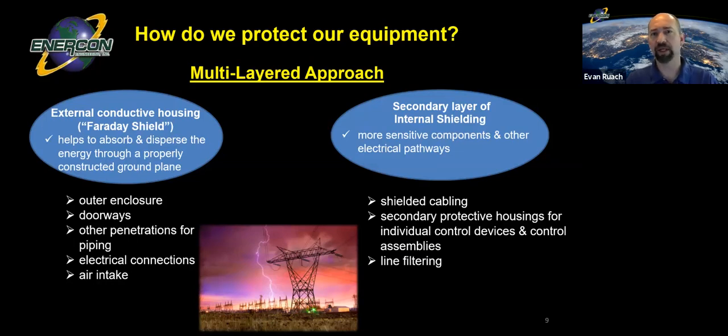So inside the external housing, there are often devices that are more sensitive to interference. So we have to protect those with a little bit more, a second layer. So we use internal shielding. There are several different types of internal shielding we use, or different methods we use.